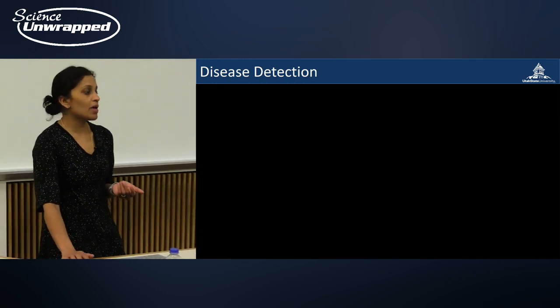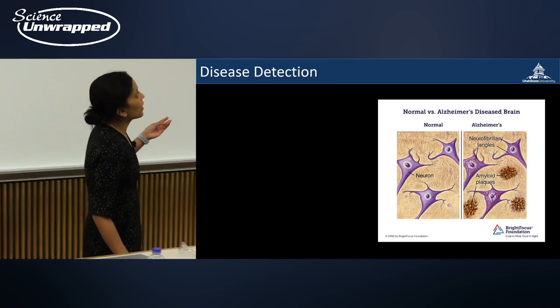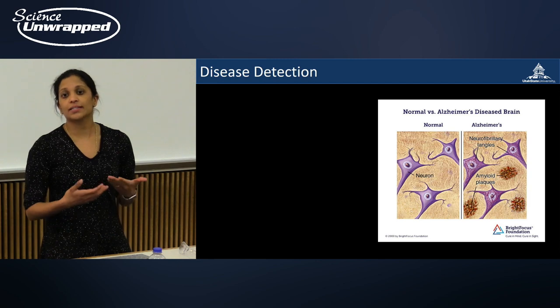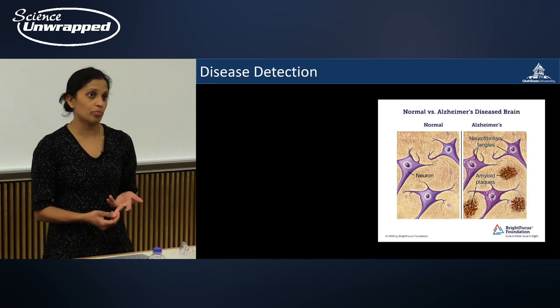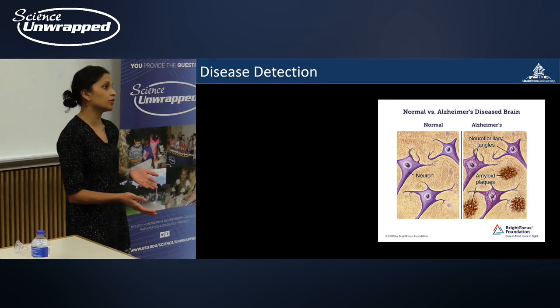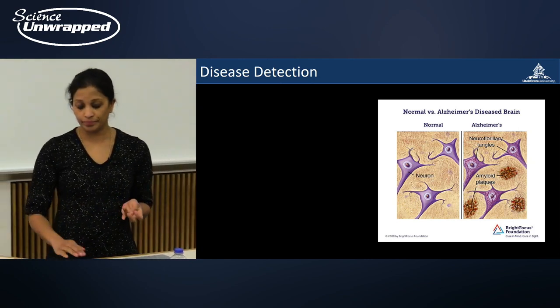So one disease that might benefit from nanoparticle-based detection is Alzheimer's. Alzheimer's is marked by an increase in amyloid plaques in the brain. To be able to diagnose Alzheimer's, it would be nice to be able to see into the brain and see these amyloid plaques, because the earlier we can detect them, the earlier we can diagnose Alzheimer's, and the earlier any sort of treatments could be instituted. And hopefully the outcome will be better.